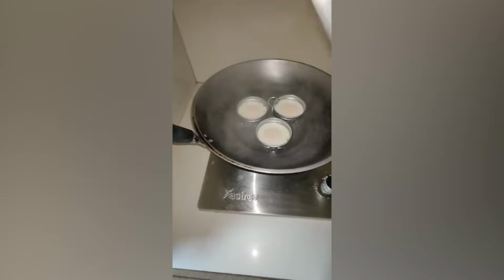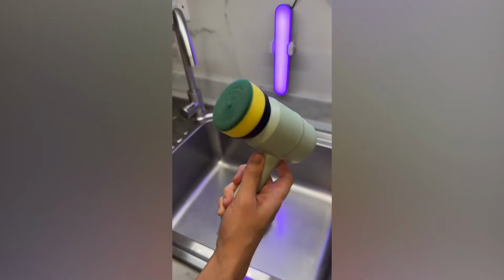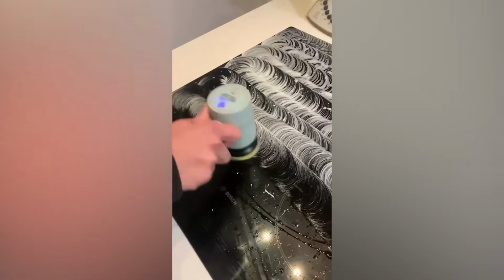Want to cook smarter, not harder? These clever Amazon kitchen gadgets are designed to simplify your routine, speed up prep time, and make every meal feel effortless. From innovative tools to space-saving helpers, each one adds a touch of genius to your kitchen.